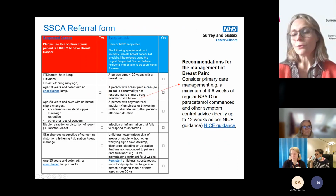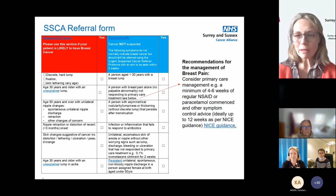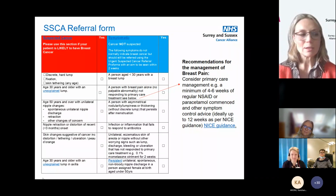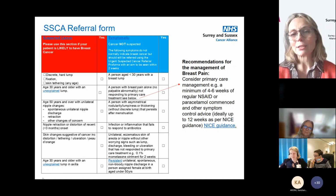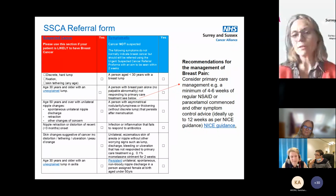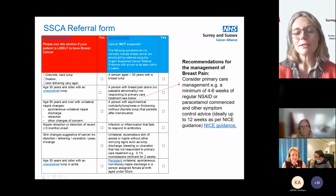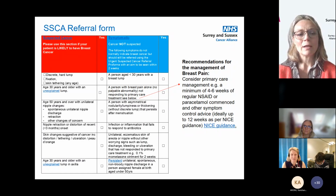So I don't know how many of you have seen the referral form. The Surrey and Sussex Cancer Alliance have a referral form that contains two sides to it. Obviously, the urgent suspected cancer referral for those patients that we've just discussed, but also the symptomatic patients. And one of the recommendations on that form is to manage breast pain alone as a symptom for 4 to 6 weeks using analgesia. Now, this is slightly different from the NICE guidelines, which say 12 weeks. We feel locally that's quite a long time to try and reassure a woman in primary care, and 12 weeks of ibuprofen may not be particularly comfortable on the stomach. But hopefully with some of the things that Susie and Addie are going to tell you today, we can help to reassure these women in other ways as well.